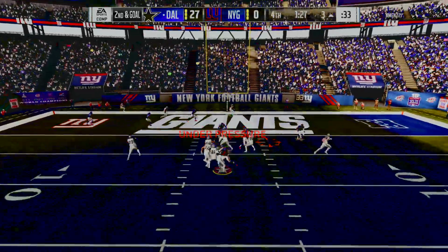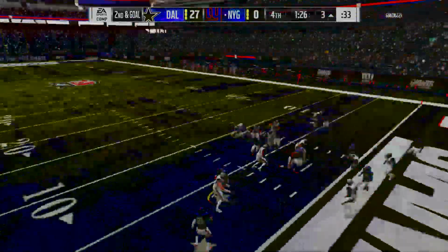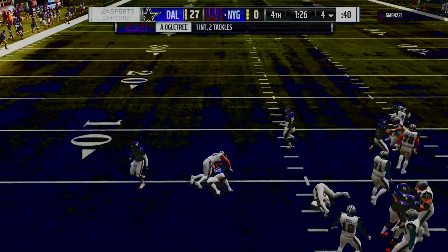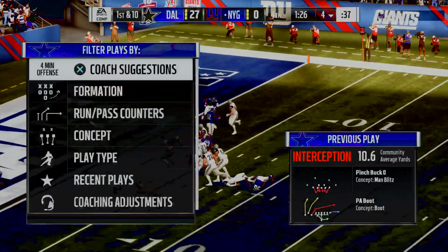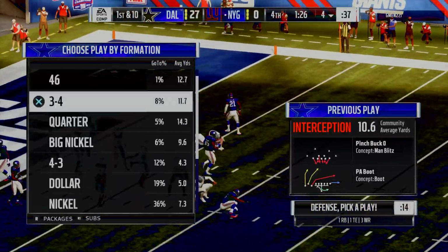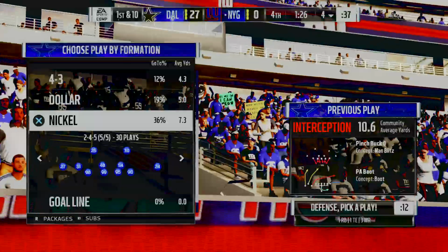Throwing here, Prescott. So statistically. And he's going to be intercepted a 3rd time. Picked off by Alec Ogletree. And a big turnover there as his guys will get the football back.